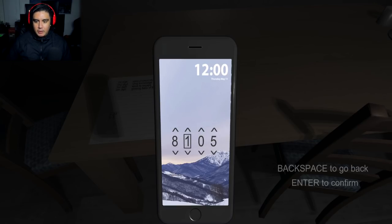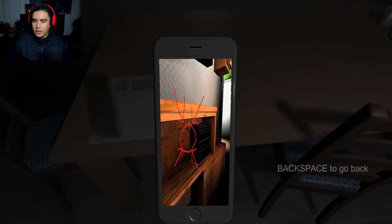So we're gonna mess around. We're gonna do 1 first. That's not it. Okay. 2. Nope. 3. 4. It was four. How was it four? I have no idea, but the answer is four. And there's something behind the bookcase.